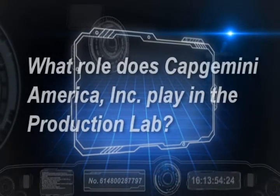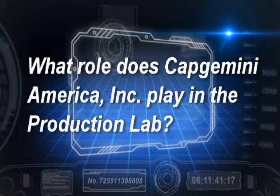I'm Ryan Chandler with Capgemini. I'm the project manager for the CSEC Production Lab project. Capgemini was selected to provide build out and operation of the production lab environment. So from the ground up, we built the infrastructure environment, we integrated the i3 core components, and then we planned and executed all of the testing.